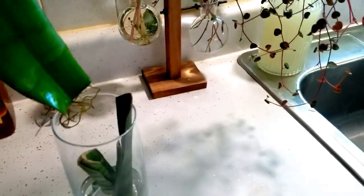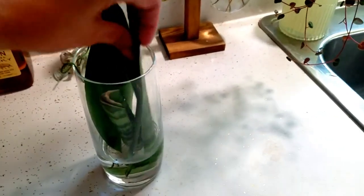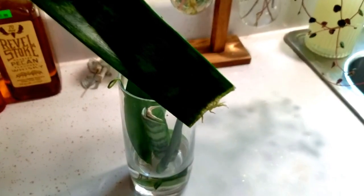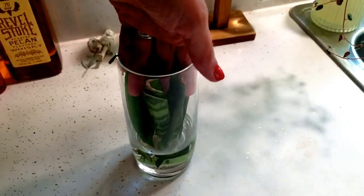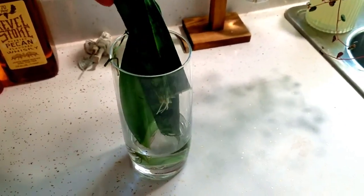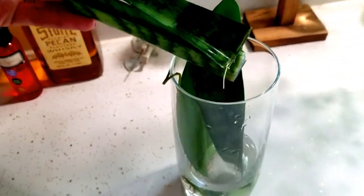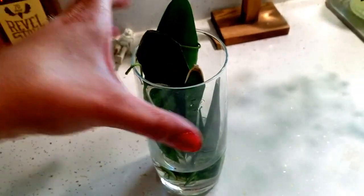Look at those roots. I also had, I don't know if it was the kids or the dogs, but somebody broke off one leaf of my tall Sansevieria, and we've got new roots forming here. This was one long Sansevieria leaf, and I cut it into 4 sections and shoved it in water. I actually let it dry out for 2 days and then put the ends in water, and it is awesome.